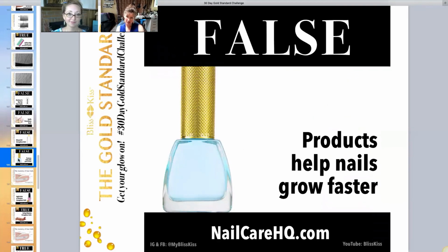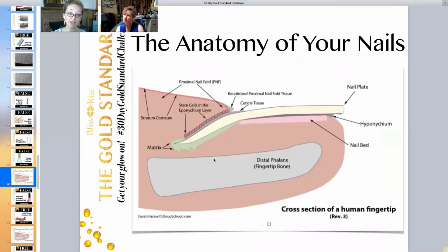Next. False. Products do not help your nails grow faster, as I talked about earlier. Why? There are only 3 scientifically proven ways: get pregnant, move somewhere warm, which just means increased blood flow, and damage the nail plate. You can mimic moving somewhere warm a little bit: when you stimulate the matrix and massage back here, you're bringing more blood flow. Not the same, but similar. Those are the only ways to do it.